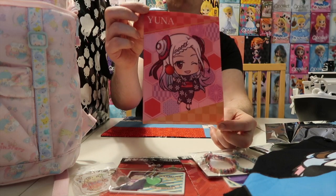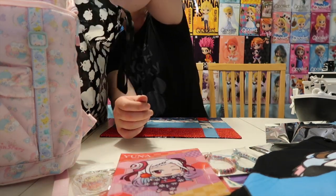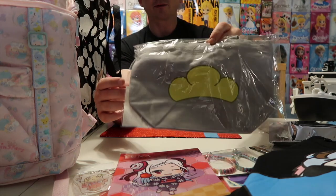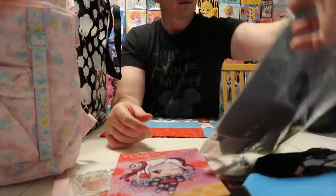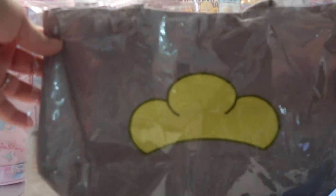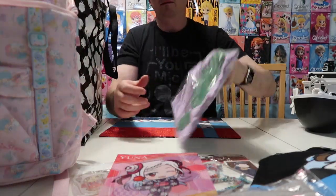Yuna. Cute. Don't know where it's from. Okay. Is that it? Nope. There's more? Okay. Hurry up, because we got another bag. We're already at 5 minutes. Osomatsu. I know that. Yeah, that's Osomatsu. Small little bag. Okay. It's a tote. Like a small tote. I believe this is for Osomatsu. That's the symbol. It's a t-shirt. Osomatsu, that's again.